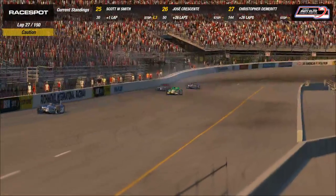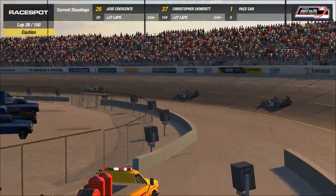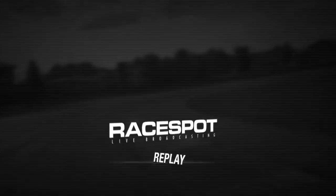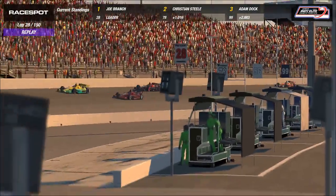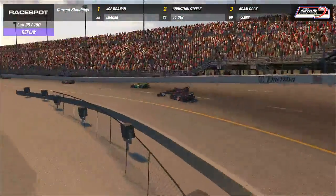Under caution for the first time here at Richmond. Cisco, what happened? That was contact between the number 4, the 74 rather, of Paul Jennings. He got spit up way into the air. We'll take a look on the replay if we can. The 30 hit the yellow line there, lost the back end of the car. Paul Jennings had nowhere to go and got ramped, basically.